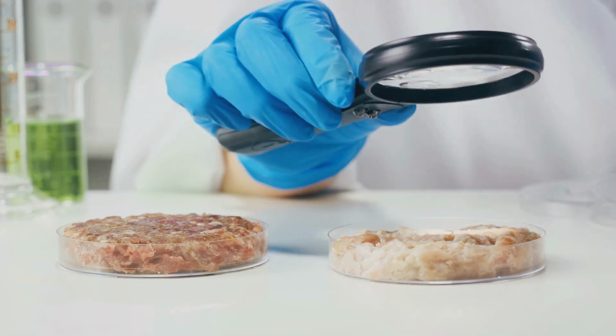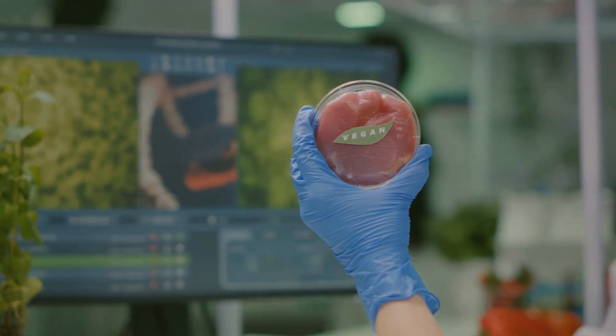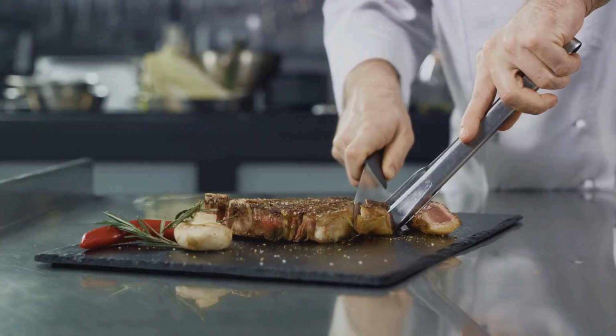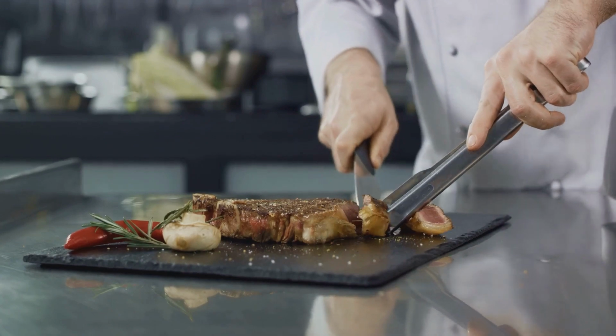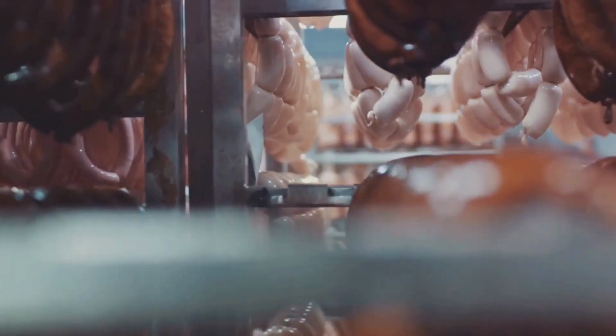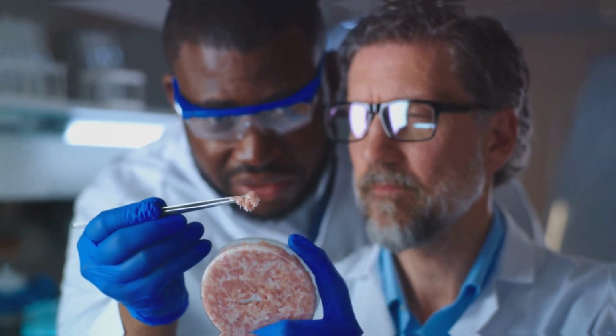But it's not without its challenges. There are questions about taste, cost, and consumer acceptance. Can lab-grown meat truly replicate the taste and texture of traditional meat? Will it be affordable for the average consumer? And will people accept eating meat grown in a lab?